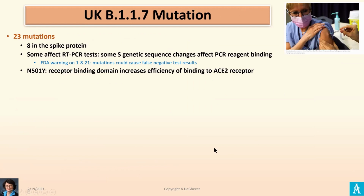The B.1.1.7 mutation, called the UK mutation, has two issues. One is that the PCR, which is the gold standard to detect COVID, may not be as accurate, because the reagent they're using for the PCR may create a false negative test. So if you have a positive test, you have it. If you're false negative, you may have been exposed.